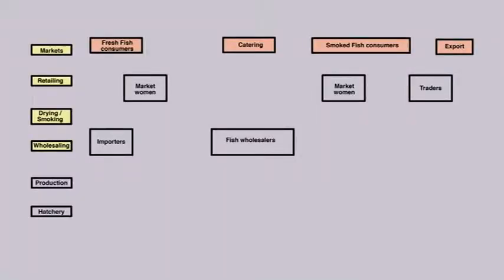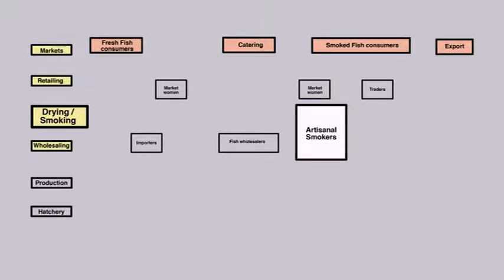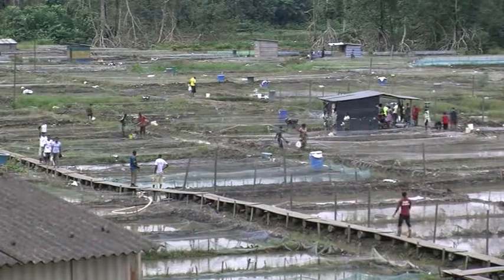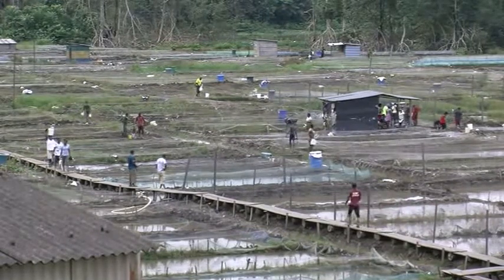Specialized smoking businesses prepare the smoked fish for the market. There are the traditional smokers, and modern smoking technologies are appearing to respond to larger demand. Of course, the largest group of actors in the value chain are the producers, the fish farmers themselves.